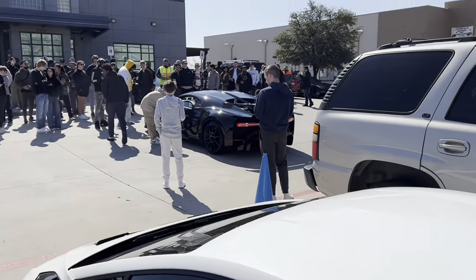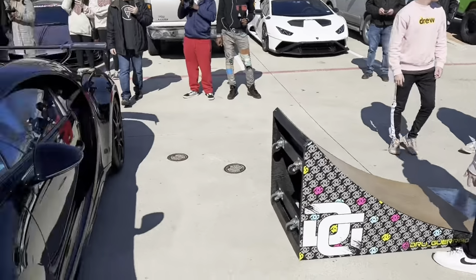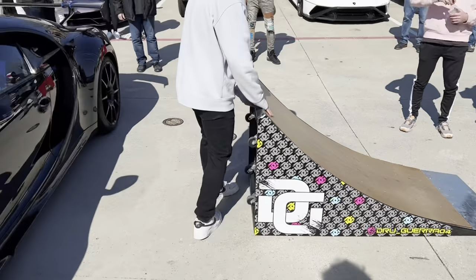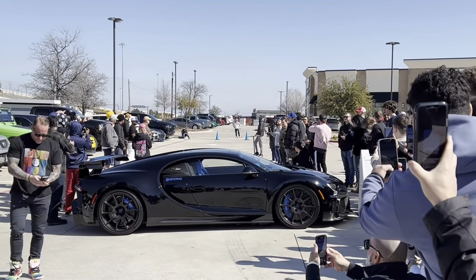But let's see what fuckery is going down right over here. So you guys can kind of guess what's about to go down here. First car jumped by a kid on a scooter.